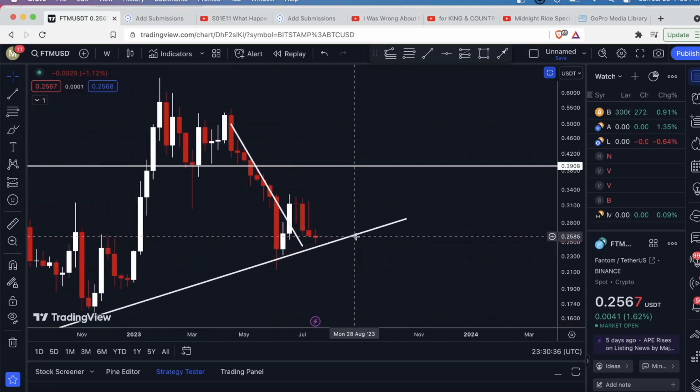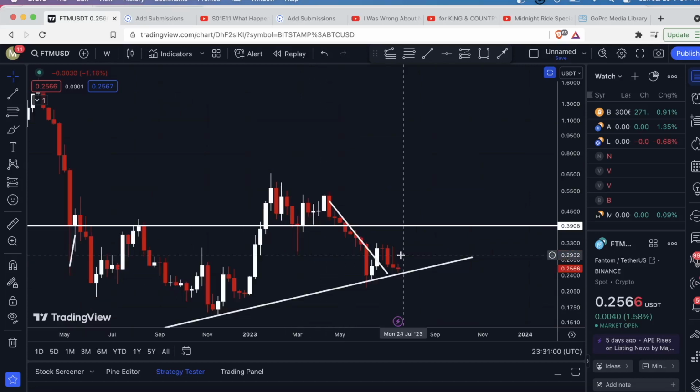And as you see on the weekly right here, we're forming a doji indecision candle. This is typically known as kind of like a reversal candle. So the buyers and sellers are just kind of having a little fight right here at the long-term support level.